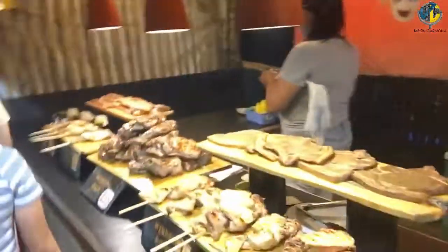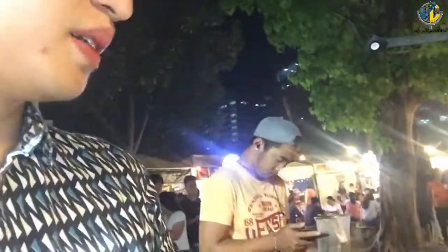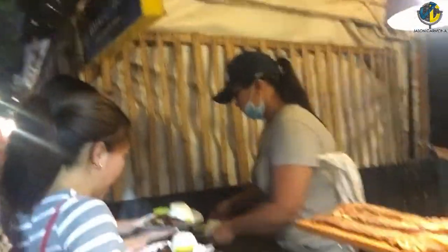Alright, so the next stall that we have is the Orange Grill all the way from Bacolod. Obviously their best seller is their monster ribs for 155 pesos only. Ito yung monster ribs nila. And of course, if you wanna try Bacolod Inasal, they have it here as well for as low as 90 pesos. So let's move forward with the next stall we have here.